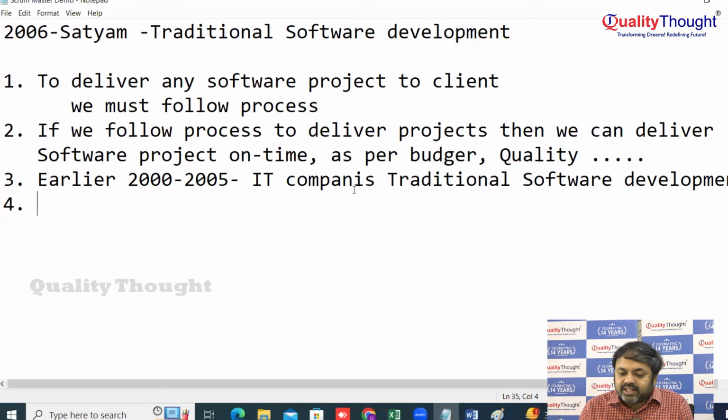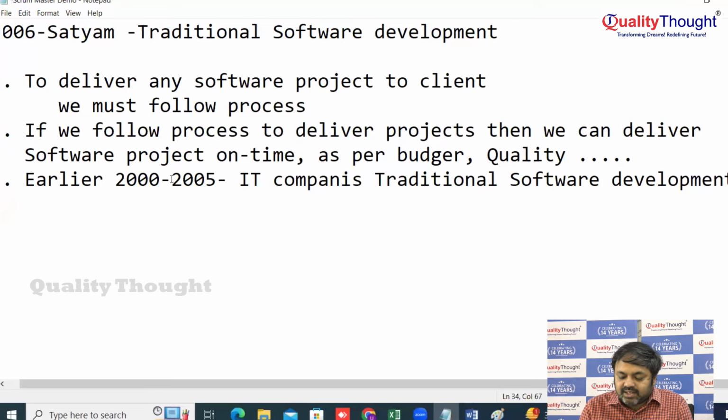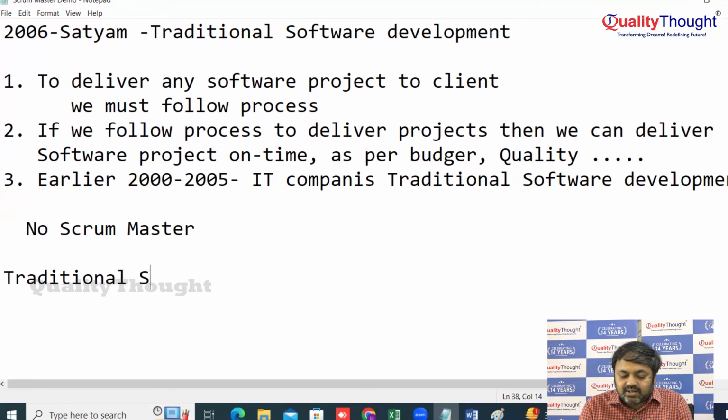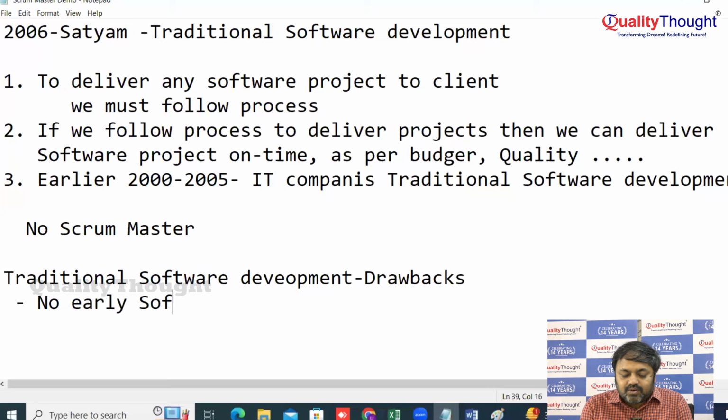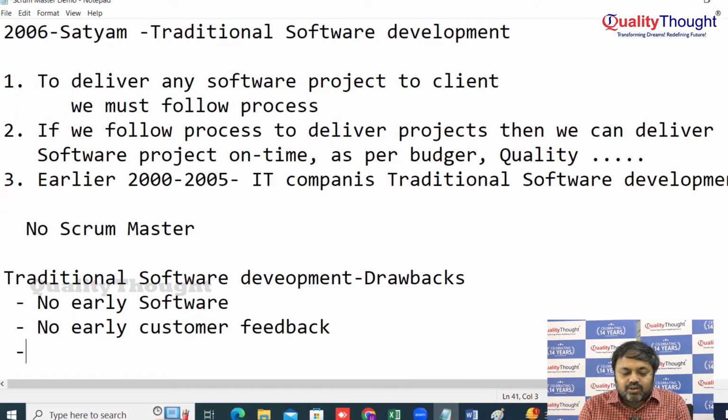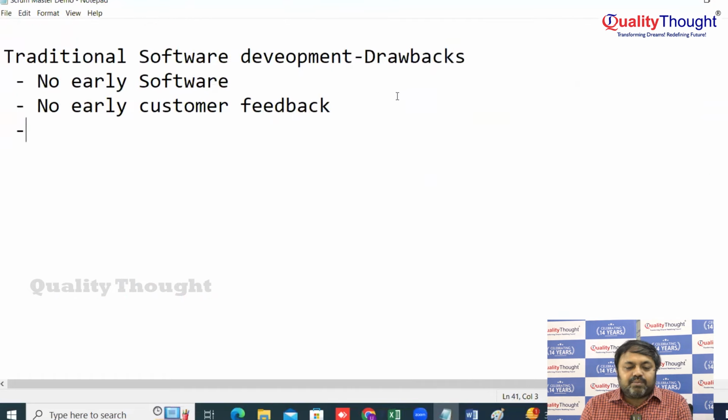In traditional software development, there is no Scrum Master role. But this traditional software development has certain drawbacks. For example, no early software and no early customer feedback. Traditional software development has drawbacks like this: no early software, no early customer feedback.